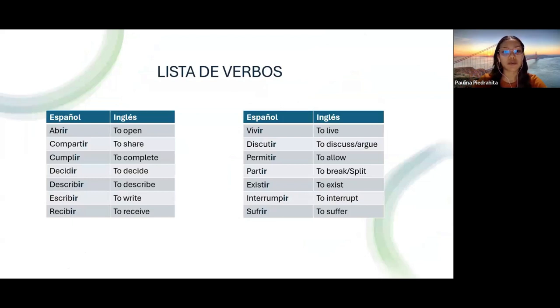Esta es la lista de los verbos que vamos a trabajar el día de hoy. Tienen la traducción ahí al frente. These are some of the verbs we are going to use today to learn how to conjugate the regular verbs, because there are some exceptions of IR verbs, and those verbs are conjugated in a different way, but today we are going to focus on regular verbs. Entonces tenemos abrir, compartir, cumplir, decidir, describir, escribir, recibir, vivir, discutir, permitir, partir, existir, interrumpir y sufrir.